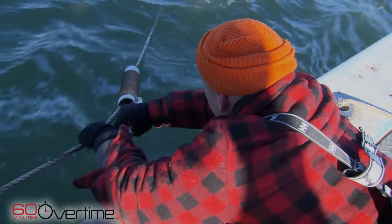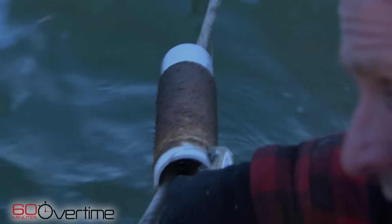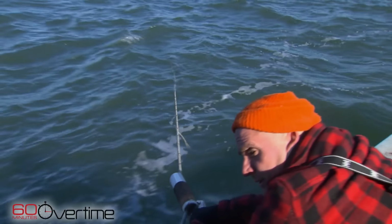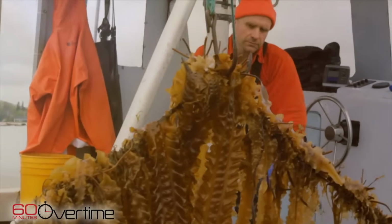So now we're just going to unravel it. Just attach the string it grows on to rope and suspend it 8 feet underwater. And that's it, huh? That's it. In 5 or 6 months, that fuzz will look like this. This was some of his crop last year.